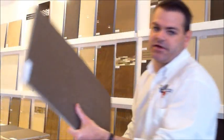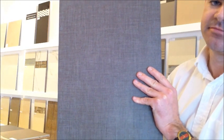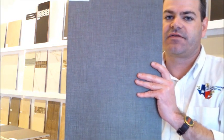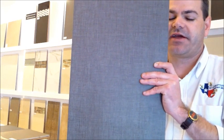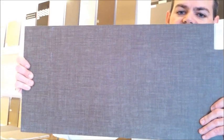This would be the third color. This is Jute, J-U-T-E. Now, the color variation on this is 2, and this is a PEI rated tile of 4, which means light commercial and then residential. So this would be the normal size, 12 by 24.